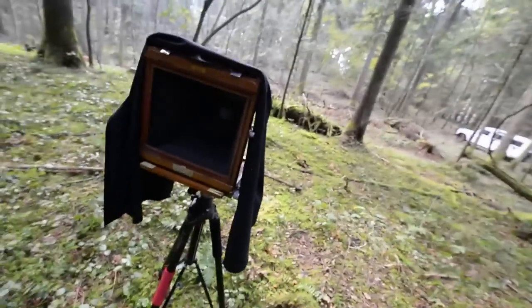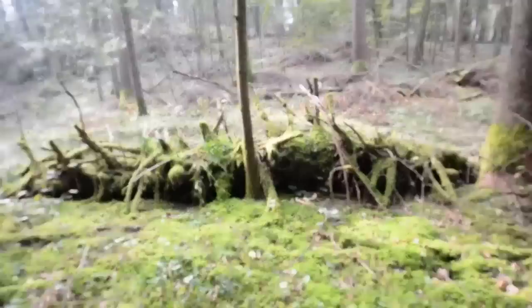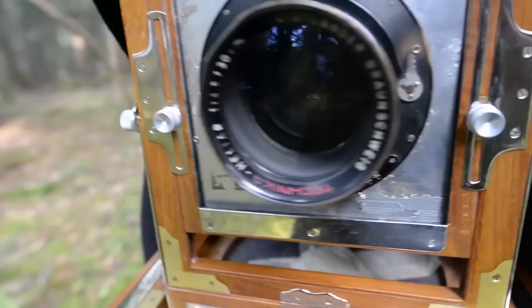I'm again in the forest. That's my home. That's my studio. And I'm photographing this old trunk with my beautiful Wagon and Heliar 300mm lens from Linhof.